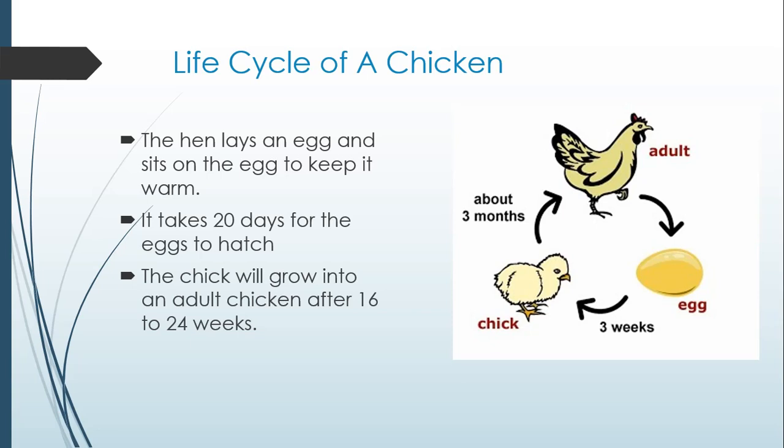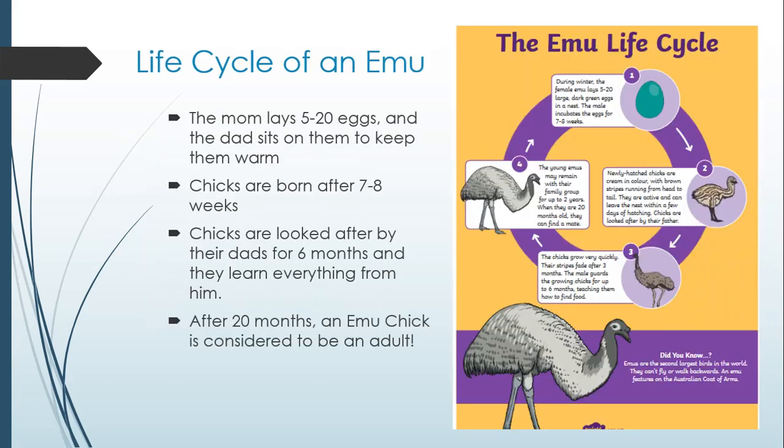So it takes about 3 months or so from the egg to get to be an adult chicken, and then they can lay their own eggs. So this happens really quickly, and this is the same for a lot of birds. This is a good example of what your typical bird life cycle looks like.